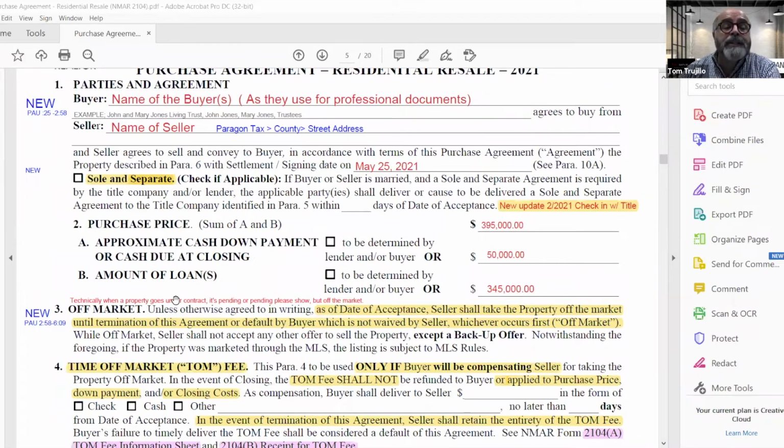This is pretty much the same, and the red again is for the new brokers, so they can have somewhat of a template to give an idea. Here I put on this particular property $395,000. They're going to put $50,000 down with maybe $345,000 remaining that they would borrow.